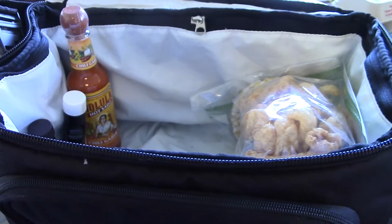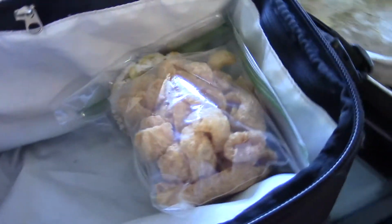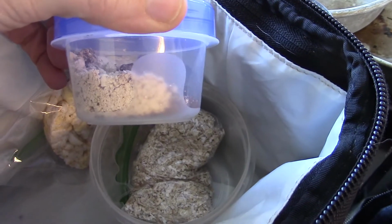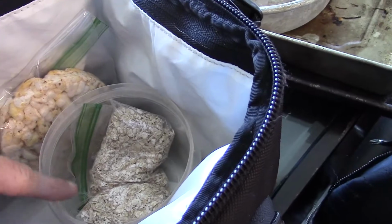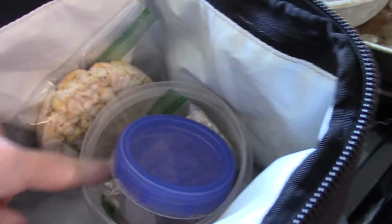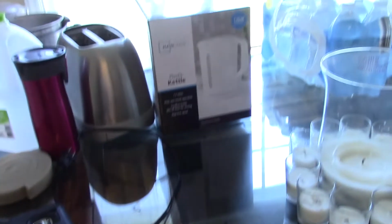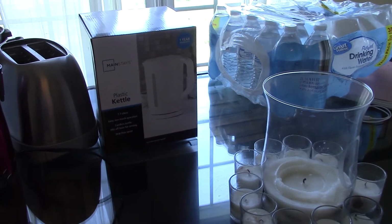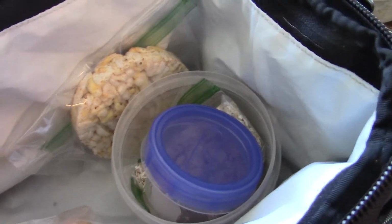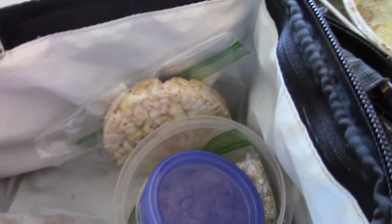Kind of like so, this is my lunchbox, and I already have the pork rinds for tomorrow in here, the cup of PB2 and cocoa for my oatmeal, a bowl for my oatmeal, and I'm just using quick oats. I bought an extra kettle, as you can see right there, to take to work. I'm just going to leave it there so I won't have to transport one to make hot water every single time. It's just one more thing that I would end up forgetting.